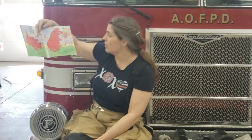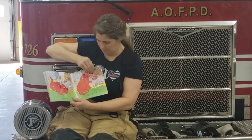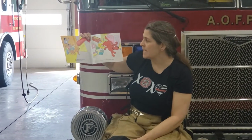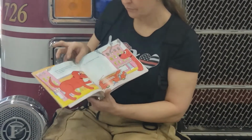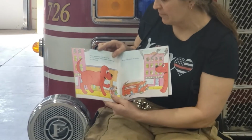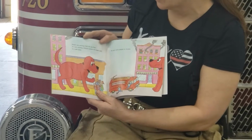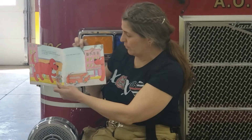He rolled a little too far. Just then, he heard the sirens. There was a fire. Nero stayed to guard the children. Clifford and I ran ahead. He cleared the streets for the fire trucks. The smoke was pouring from the top floor of a tall building. Clifford pushed the crowd back to a safe place. He saw some people in trouble.